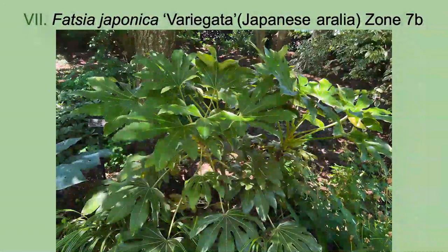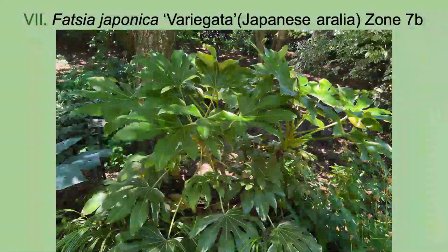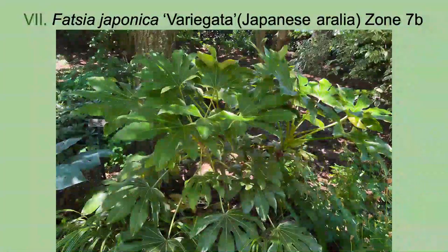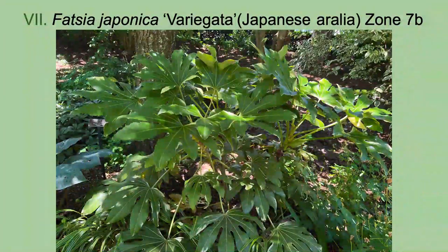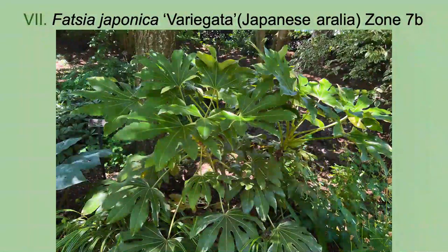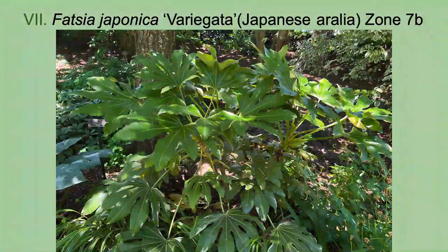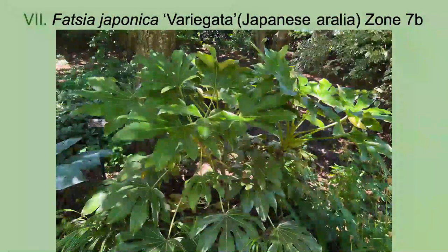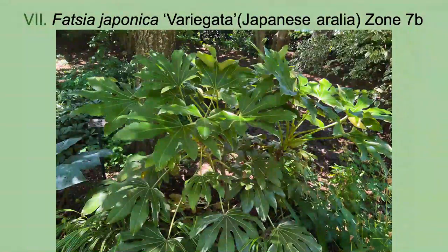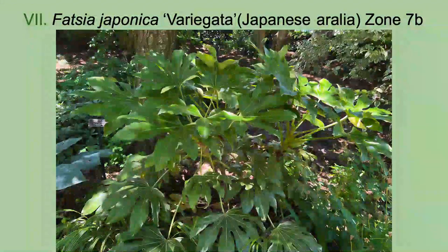Here is Fatsia japonica variegata, said to enjoy a 7B. In general, variegated plants will not be as hardy as the straight green species. This makes sense because, as you can imagine, the white areas of the leaves are not able to participate in photosynthesis to make food for the plant. So the plant is somewhat deprived in that way.